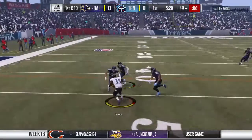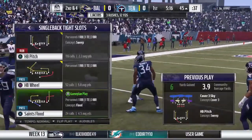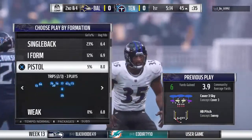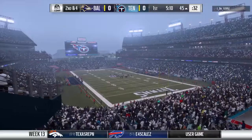Now they'll run it on the toss. And he's up over midfield and down into Tennessee territory. It's a 6-yard gain on the ground, and that'll make it 2nd and 4. A quick burst there, and he nicely bit off a pretty decent gain.